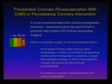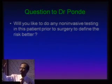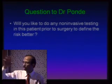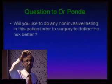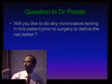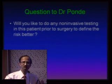So now what we need is probably, should we do a non-invasive testing? That's the next question. Will you like to do any non-invasive testing in this patient pre-op to surgery? Now, can I ask the audience, which is the best non-invasive testing? Let us take an opinion poll. A dobutamine stress echo, that's a great answer. Any other answer? Cardiac CT angio, next, very good answer. Anything else? Sorry? Thallium scan. So there are 3 answers which are quite reasonably well spaced.